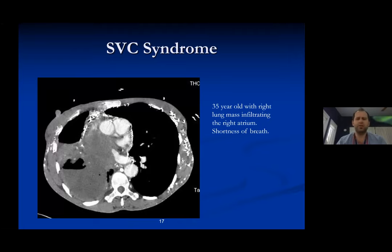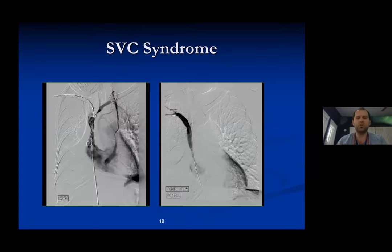And in this case, the patient had a lung mass that infiltrated the atrium, but also the mediastinum. And you can see that there's really no SVC seen. And you see all these white little dots, filling of vascular structures within the chest wall and pericardium. These are all the collaterals because the SVC is obstructed. So you need collateral flow to provide venous return to the right atrium.